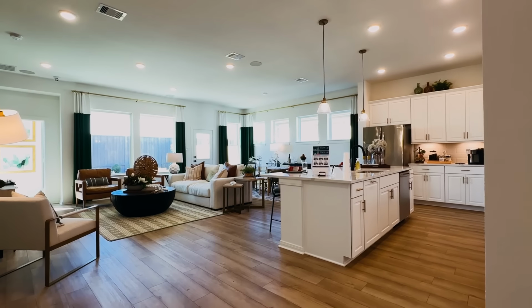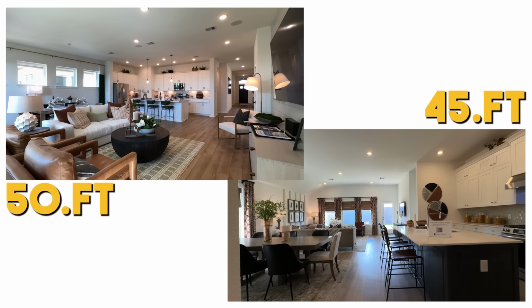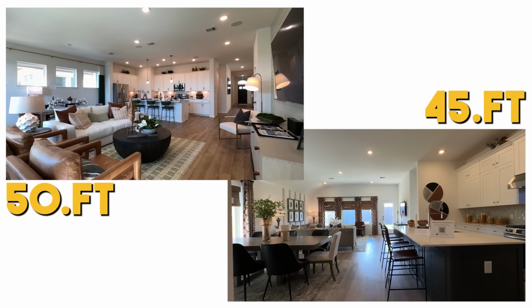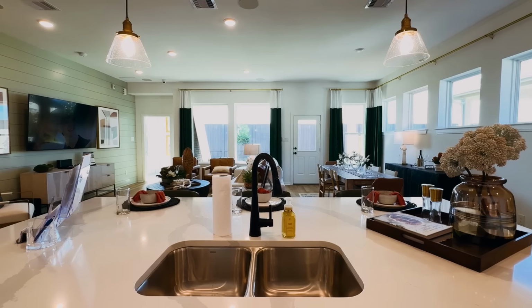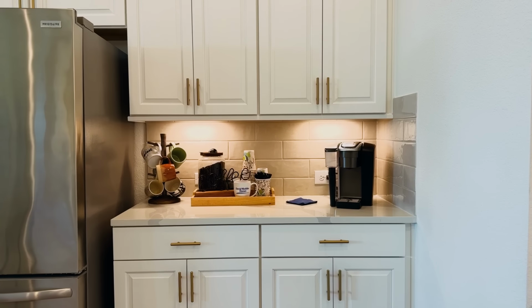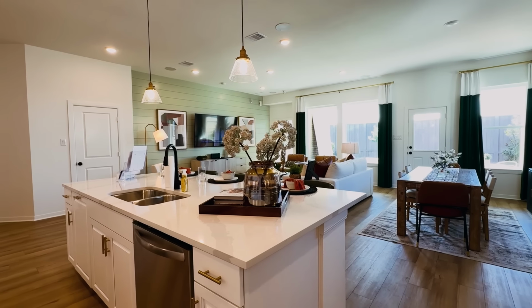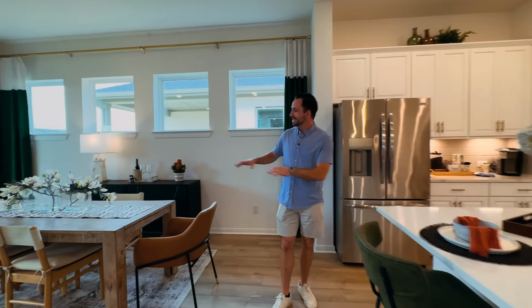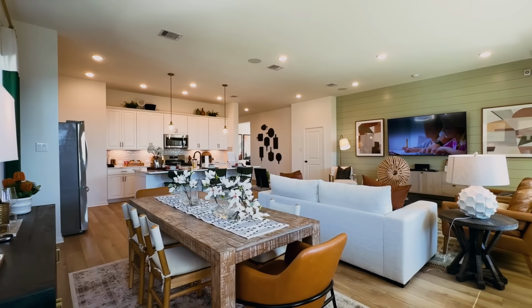So this is the main living area, and you can notice the difference even just between a 45-foot product and a 50-foot product as to how much wider the home is and just how much more it opens up. So this is a really well-appointed kitchen. It's got nice quartz countertops. It's got the farmhouse sink as well. I love the brass cabinet pulls, but what I really like is just kind of how open it is. You've got the pendant lighting, which is really beautiful. And then here's your informal dining area. Once again, you could actually just kind of scrap this, have it as like a kitchenette, maybe put a smaller table if you did end up using that flex space as a formal dining room.